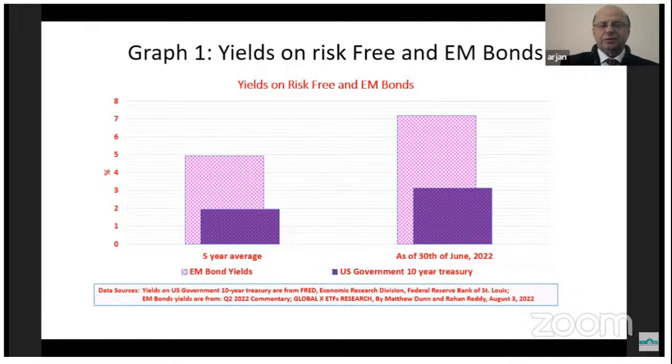I also compare the 5-year averages of US government 10-year treasury yields, which is a measure of the credit risk-free interest rate. You can see that there is a 1 percentage point increase. The 5-year average is more or less 2%, and this is the US government 10-year treasury yield as of 30th of June 2022. So a 1 percentage point increase above the 5-year average shows the action of the central bank, the Federal Reserve, which acted to try to keep inflation under control.